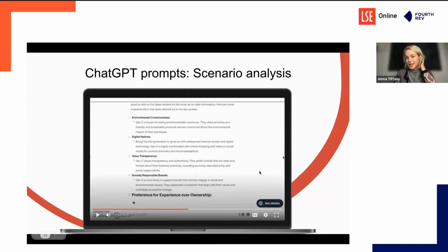Okay, so we can see here that it's starting to give out some key characteristics of a generalized Gen Z. That's obviously a very generalized look at your customers. This is a starting point. This isn't the definition of your audience. The other part I just wanted to highlight here as well is that the information in here is only going up to 2022. So it's basing its information from 2022 and before, not 2022 up to now.